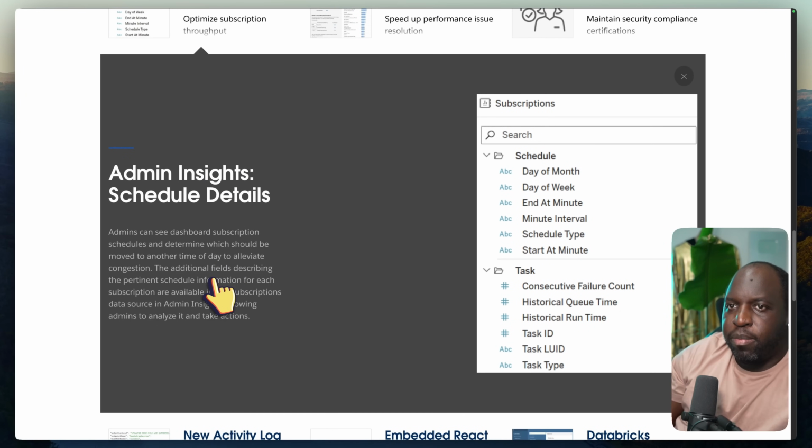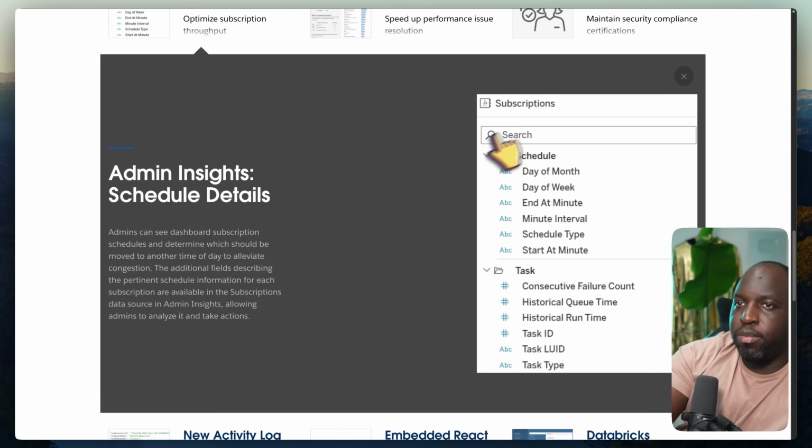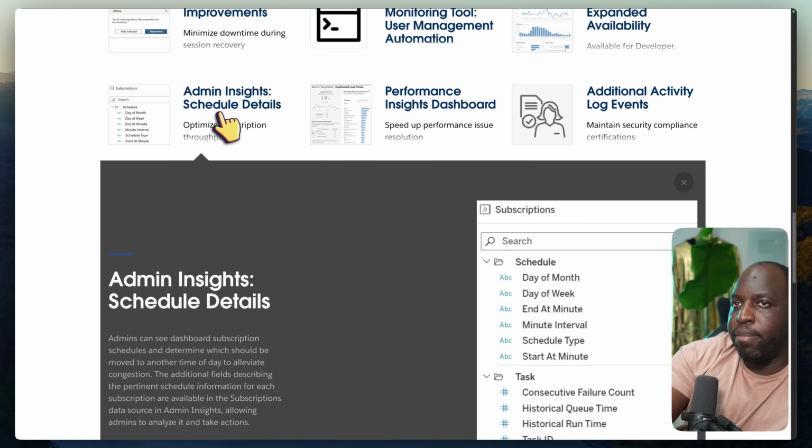Schedule details. So admins can see dashboard subscription schedules and determine which should be moved to another time of day to alleviate congestion. The additional fields describing the pertinent schedule information for each subscription are available in the subscriptions data source in admin insights, allowing admins to analyze it and take actions. So that's kind of nice. So it's a new data source really that talks to subscriptions. So that's kind of cool.